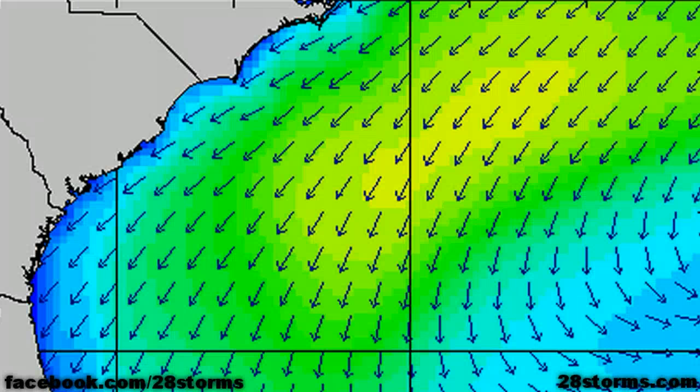The amount of surface observations over the ocean are relatively sparse, but I did see one surface observation taken a few hours ago that was indicating that the maximum sustained winds were 40 knots with gusts in excess of 49 knots, and as a result the wave heights are really on the increase, and as we can see here, the yellows are indicating wave heights beginning to reach 25 to 30 feet.